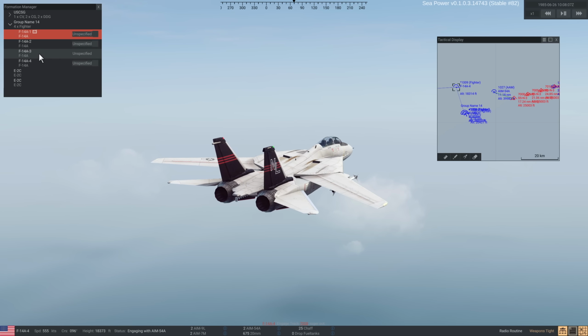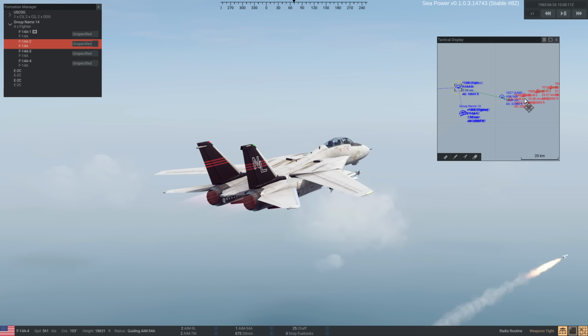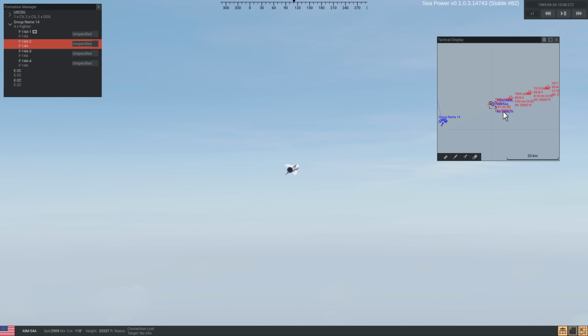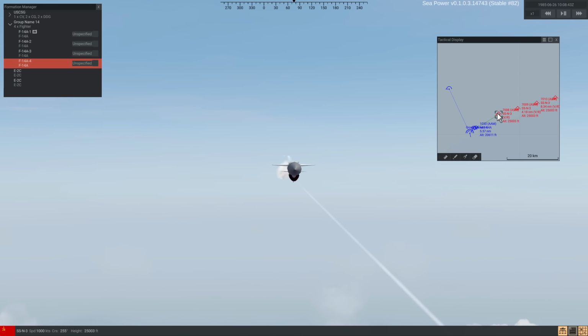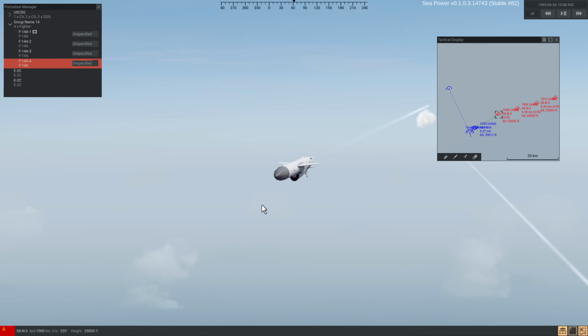Right there, right there. I find it exceedingly difficult to control these Tomcats. Missed. Huh. It hit it, but it didn't destroy it. Welcome to Sea Power.